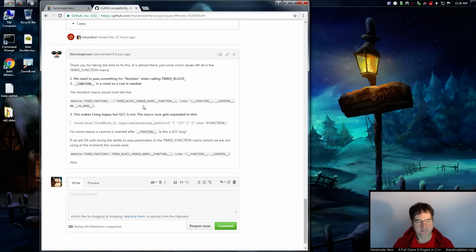To give some perspective, the reason I do that is because if the underlying function that the macro calls adds new optional parameters at the end, it'll still work without having to change the macro. So I typically just do it that way. But as Kim's pointing out here, we don't actually use that. We have never needed to pass additional arguments, at least for the time being, and probably for the foreseeable future, because I never really envisioned timed function taking more parameters anyway. This is just more of a thing that I do in general when I make macros. So there's really no reason we can't eliminate it.